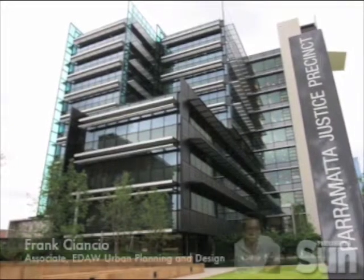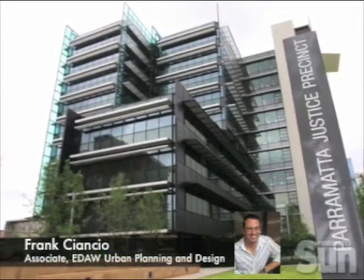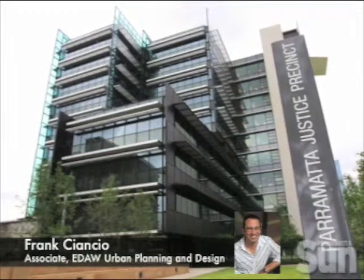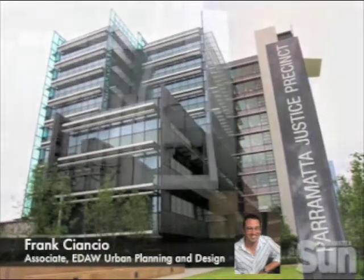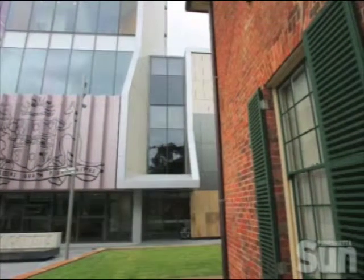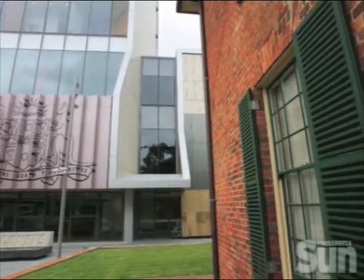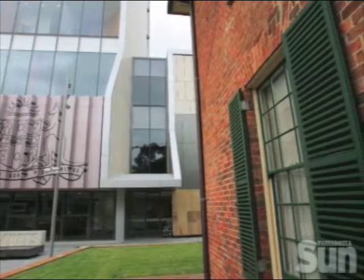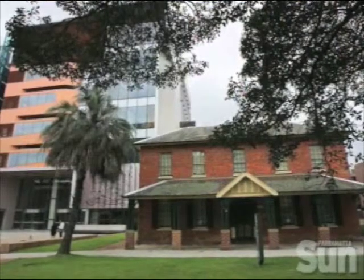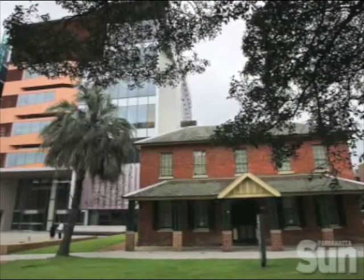Okay, my name's Frank Ciencio, urban designer and landscape architect for Edor. We were basically the urban designers for the precinct. Our role was to provide an urban setting for the precinct and its buildings, provide public spaces, and to also interpret the archaeological deposits found on site.